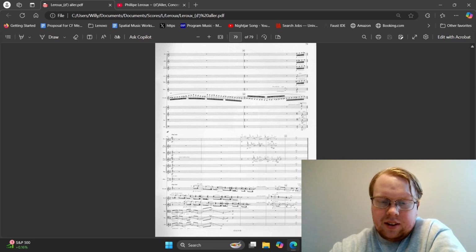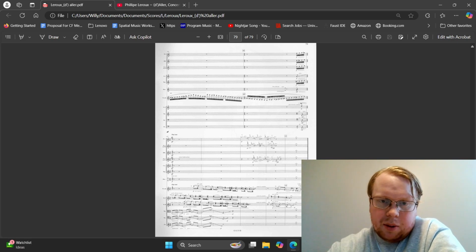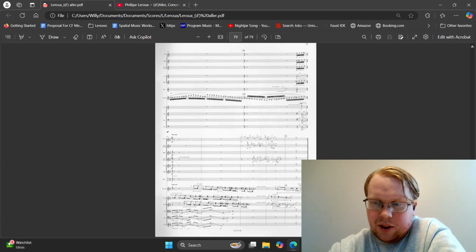And in that way, I think it's, I don't want to say old fashioned, but I think spectralists, even in the early 80s, were not doing such straightforward things. I can't remember the article, but Murail talks about interrupting processes purposefully so that it's not too obvious. But here, there's lots of moments where Leroux is essentially doing process music, and I think that's one of the more remarkable things about it.